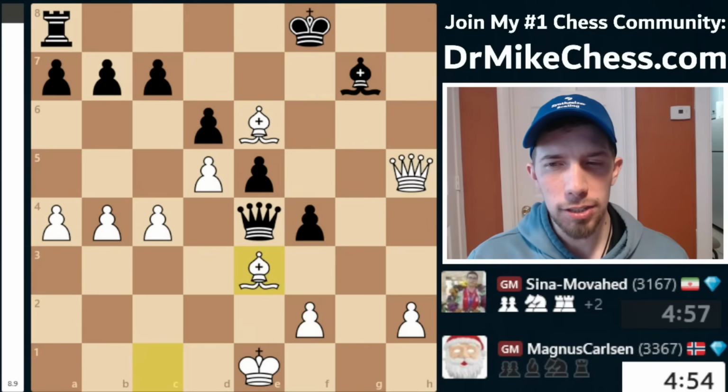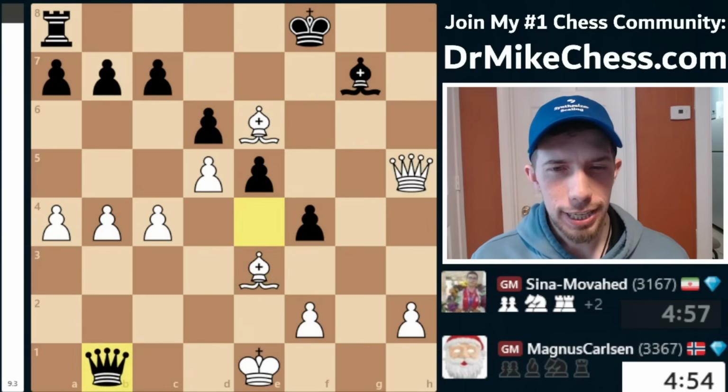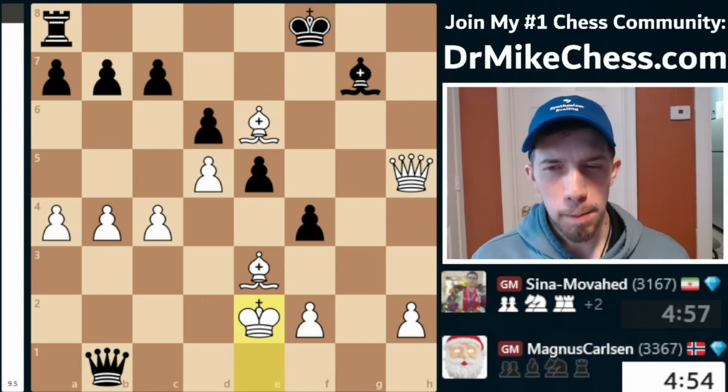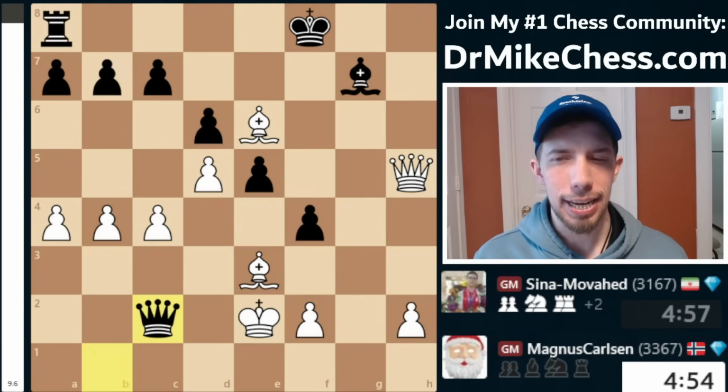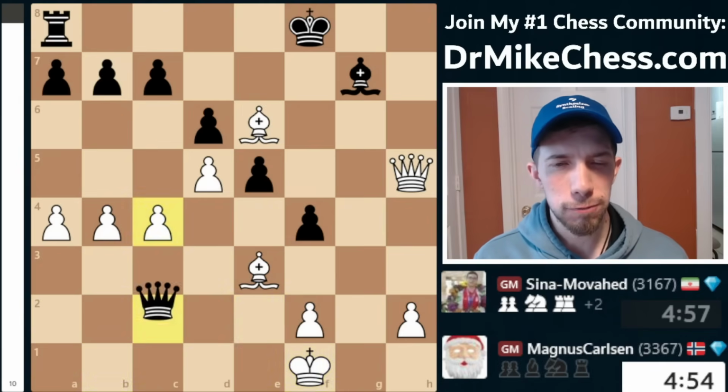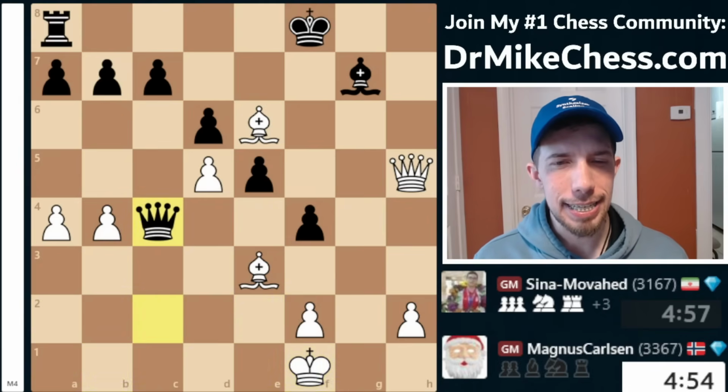But what else can he do in the game? Queen b1, hits the king. King to e2. Black has to give more and more checks. There's nothing else. Queen c2, it's the king again. King to f1. Queen takes c4, hits the king again. And now, the final move of the game, king g1.